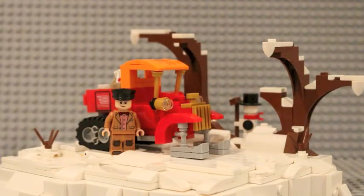So the scene I've depicted here is Kluger, I'm pretty sure that's how you pronounce his name, the narrator of the movie, and his mail snowmobile. So he delivers mail to the North Pole.